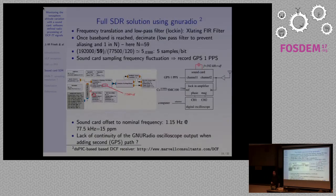Okay, so far I've shown off with my fancy instruments. I have an experiment which is a few thousand euro, and you need a cesium clock. Quite a few people here will not be able to perform it. So now let's go to software-defined radio. I want to do this now.